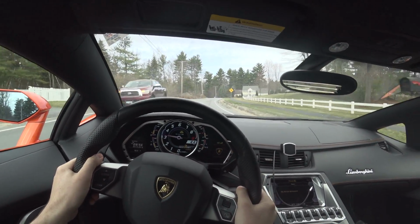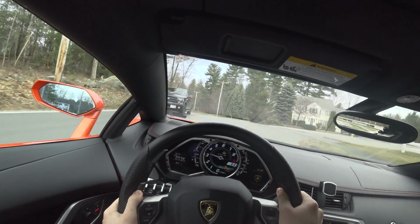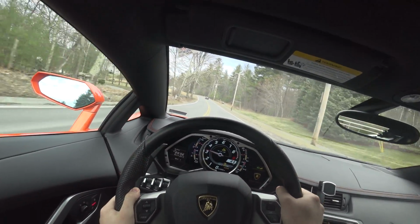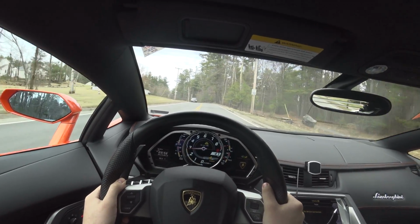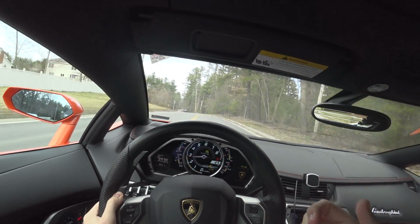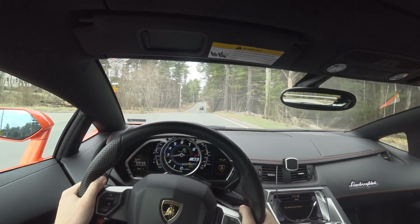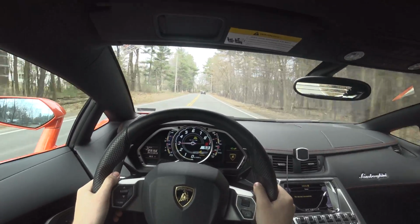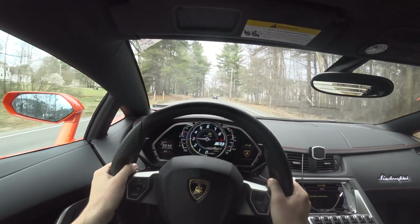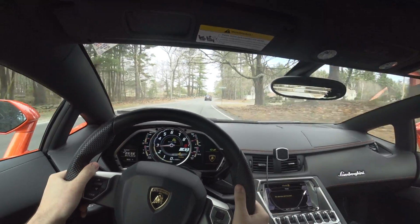Handles really, really well too. I mean, it's a heavy car for sure with the all-wheel drive system and all that. This weighs, I think, around 4,500 pounds. It's heavy. But, I mean, you have 700 horsepower. It makes up for it for sure. Oh, little pops and crackles there.